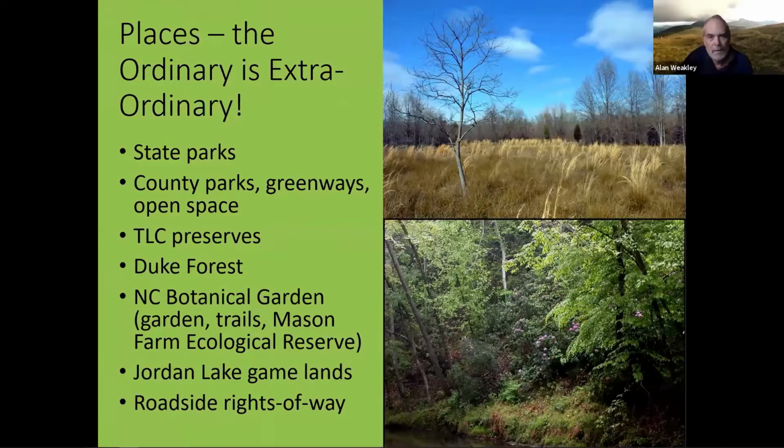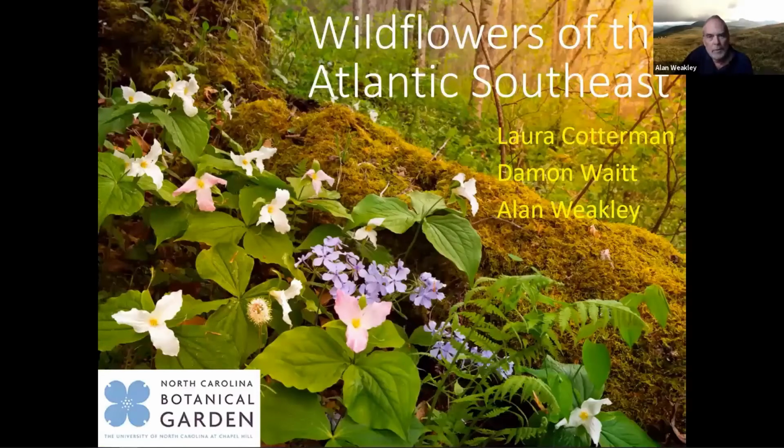So at the North Carolina Botanical Garden, we've developed a number of tools to help us see plants. And one of those is this Wildflower Guide, Wildflowers of the Atlantic Southeast. It was written by two of my colleagues and myself at the garden, Laura Cotterman, Damon Waite, and myself. And it provides a guide that doesn't require a lot of extensive botanical training, but has kind of a systematic way of figuring out what a plant is.